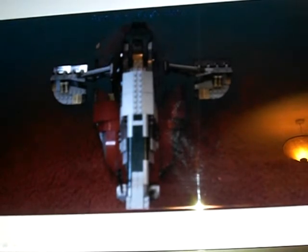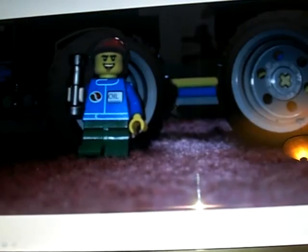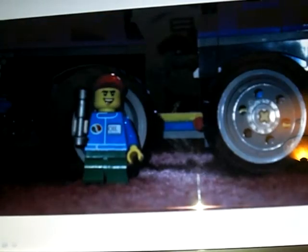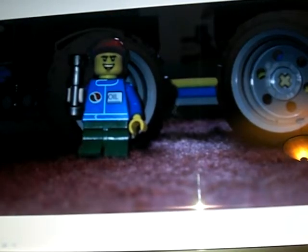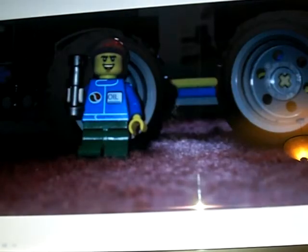Oh hi, I'm Nick. As the studio has said, we've got to do something with this big tunnel ship. It's quite heavy and stuff.